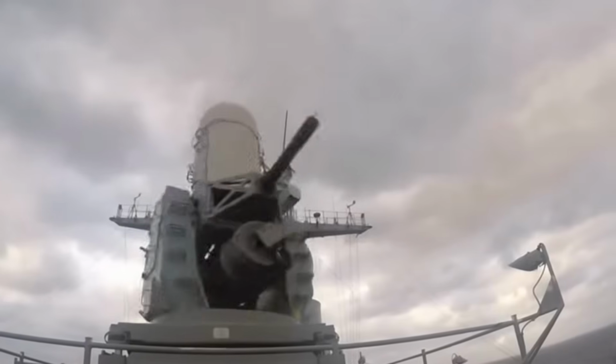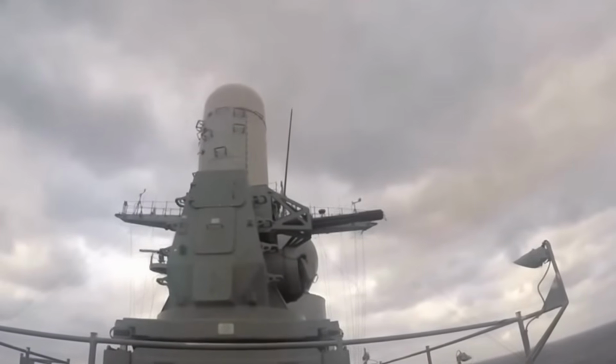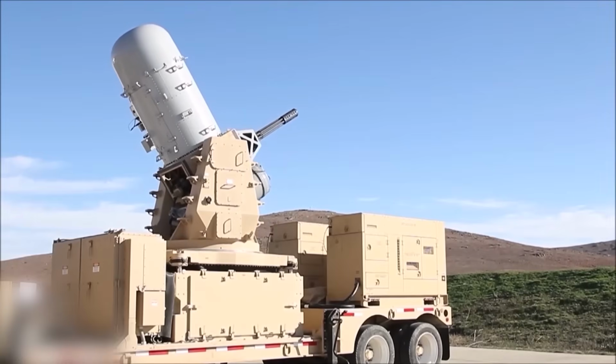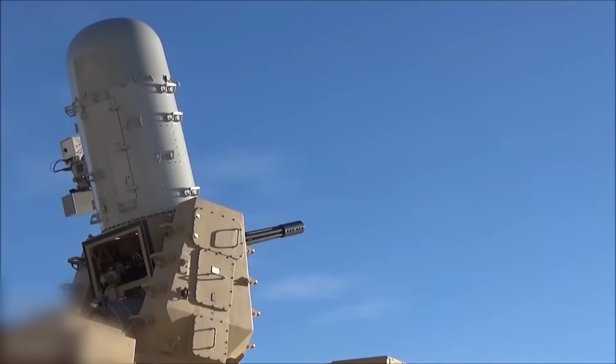It is designed to protect soldiers and important assets from deadly and powerful attacks. This system has been known to be a lifesaver, with the outstanding ability to detect, track, and destroy any incoming threats within seconds, making it an important weapon. The Centurion is associated with the Navy's Phalanx close-in weapon system.